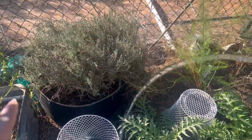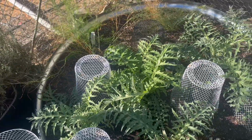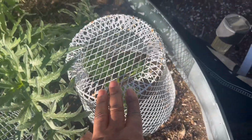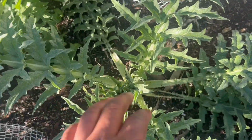Okay, my thyme, I moved it back here. Deterrent, smell, get over there. The artichokes and the asparagus are looking good. And the kale is coming up. And again, I mixed up my seeds because I thought this was lacinato. It is not, I can tell.